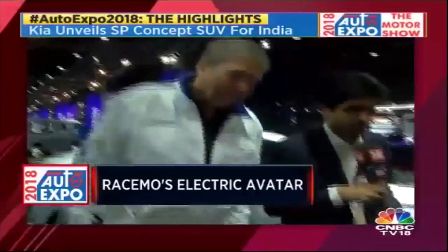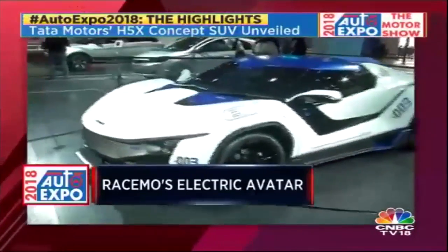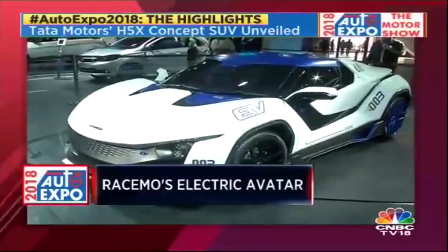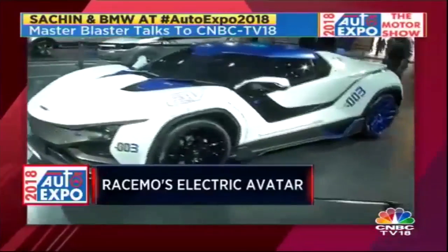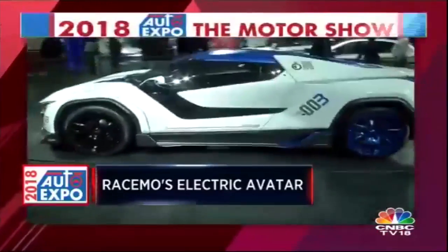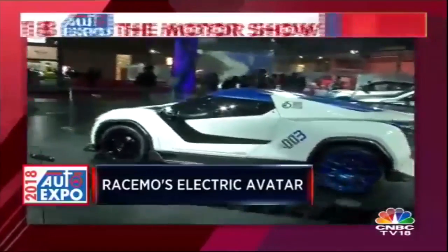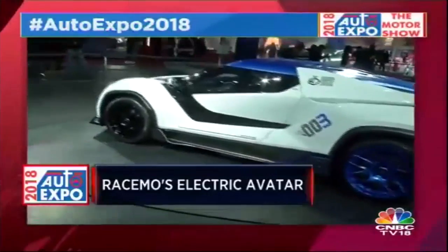I had seen the Racemo in Geneva, but this is an electric powertrain. So talk to me a little more about this. The Racemo, as we presented it in Geneva, has actually collected lots of credits. There was lots of excitement the same day. We received emails, direct contacts coming from the customers. When can we get the vehicle? Where is it going to be launched?